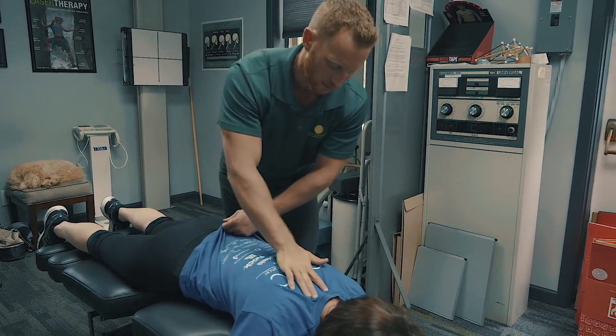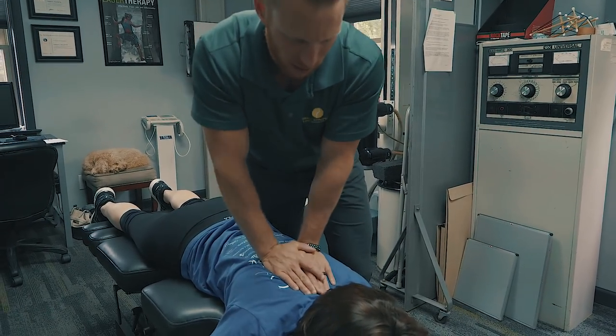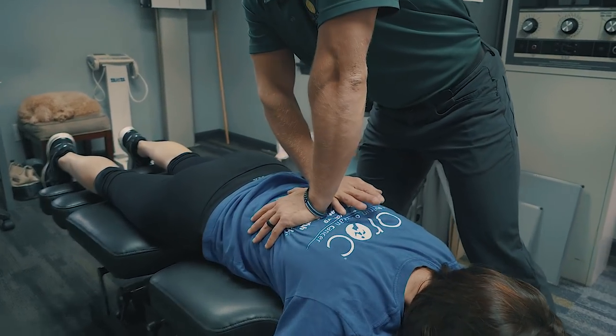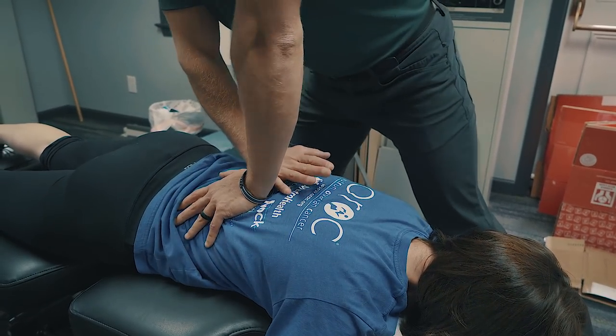Go ahead, take a deep breath in for me. Exhale out, a little baby bit of an exhale. Good, breathe in for me. Exhale out, whole way out. One more, deep breath in. Exhale out, whole way out. Good, one more in. Exhale out.